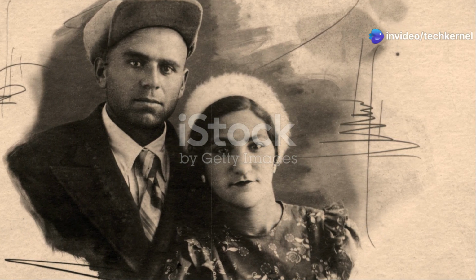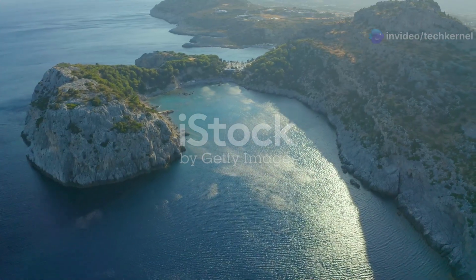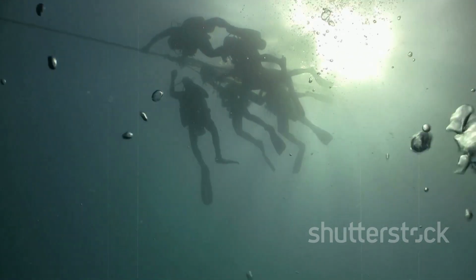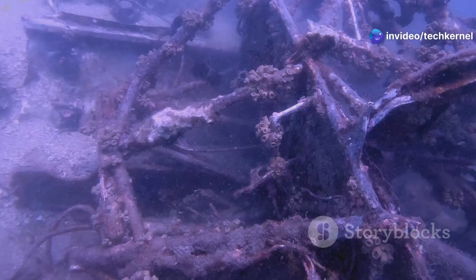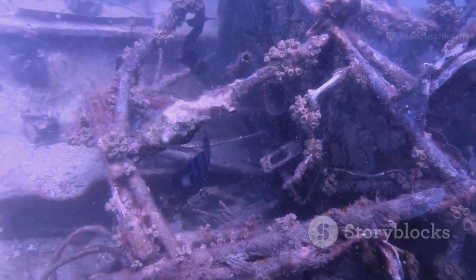Let's go back in time to the year 1901. Imagine the Aegean Sea, sparkling under the Greek sun. A group of divers looking for sponges are about to find something incredible. Deep underwater, hidden among old shipwreckage, they discover a strange object. It's covered in stuff from the ocean floor, worn away by hundreds of years underwater.